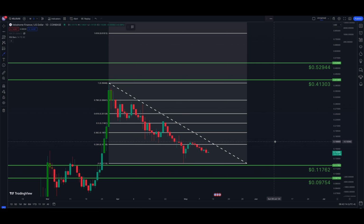When we start to talk about crazy double or triple digit targets, although of course they are possible, I just need to use what the chart's telling me right now is possible. And the chart's telling me that the 41 and the 52 are very, very possible. Of course, we need a trend change back to the upside.